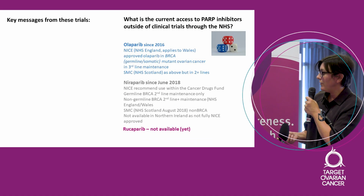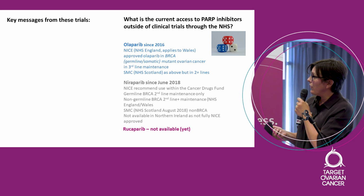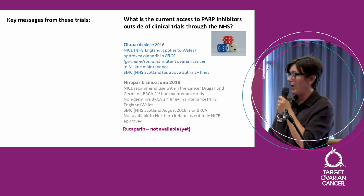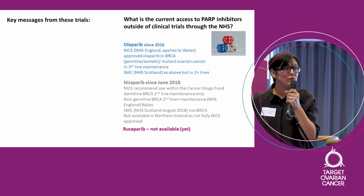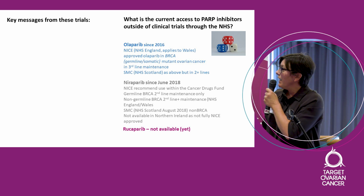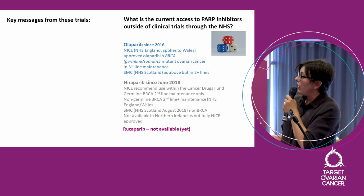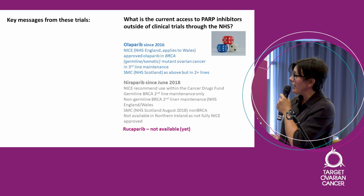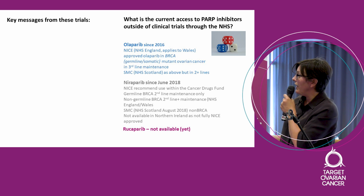So this is the key thing. What is now the current access based on all these approvals of PARP inhibitors through the NHS? We're hoping really that we are going to avoid any postcode lotteries, and I wouldn't say that is the case, but there are slightly different access and approvals depending on where you are currently in the UK. So if we look at olaparib, it's been available through the NHS since 2016, and the NICE approval of olaparib at the moment, we're hoping this is going to change, is restricted to germline BRCA mutated ovarian cancer in the 3rd line setting. And in Scotland, it's the same approval, but not restricted to 3rd line, so you can give it a line earlier.